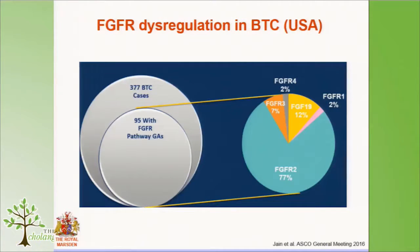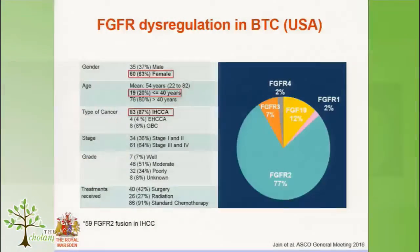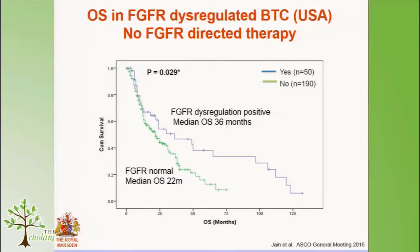So last, probably the biggest data set that's evaluated FGFR dysregulation, now not just fusions, in the US, was published by Dr. Jain, presented by Dr. Jain at ASCO this year. And she evaluated almost 400 biliary tract cancers and found that a large proportion, 95, had abnormalities of FGFR signaling, the vast majority of these FGFR2. And of these 95 patients, 87% were intrahepatic cholangiocarcinoma, again, a preponderance of female patients, and again, a fair proportion under the age of 40. And of these, 59 were FGFR2 fusions in intrahepatic cholangiocarcinoma.